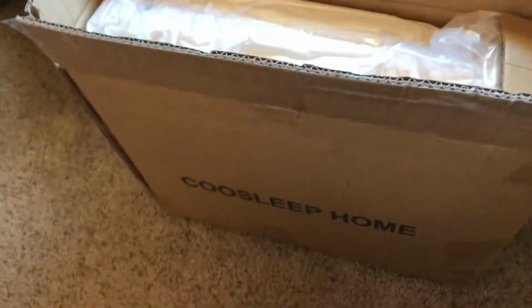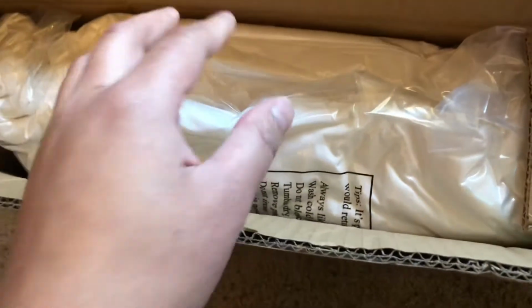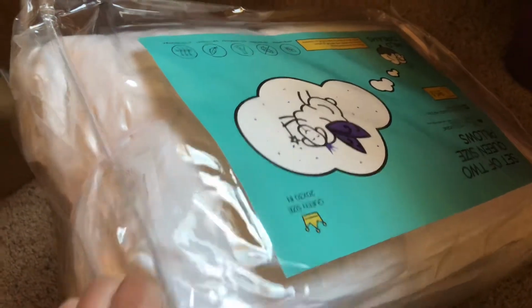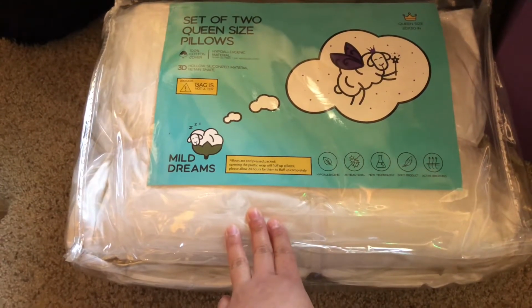Okay, let me show you a couple of things that I have purchased from Amazon. Now this one is actually a mattress topper. I'm hoping it will inflate when I open it up, because it looks like it was sealed shut. I also got 2 sets of pillows because I think it is time for me to buy new pillows. I really hope that these are really, really good. And these are queen size, 20 by 30 inches.